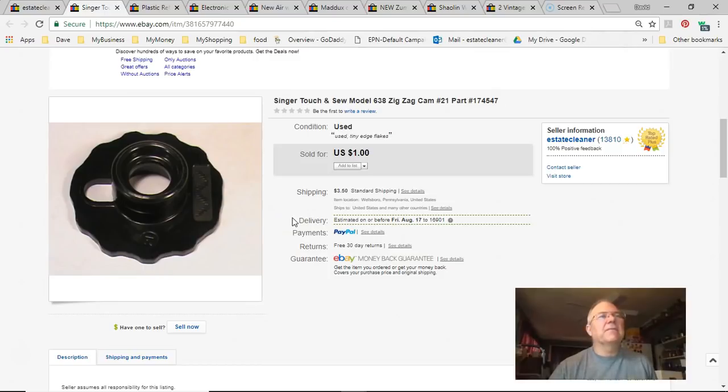It's a zigzag cam for a Singer. It was 30 cents. I bought a lot of them for a certain price, so they worked out to 30 cents each. And I listed them February 15th, 2016. Sold July 11th for $1. That is simply $1 plus shipping. I had them priced higher in the past, but I just tried to blow them out there. Well, I thought I ran it at auction, but it says $1, so $1. All right, I'm good with that. So let me fix this up here. If I can. There we go. Alright, so next.